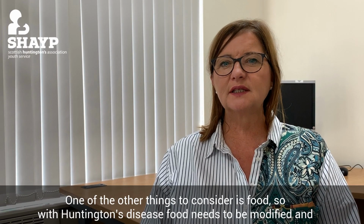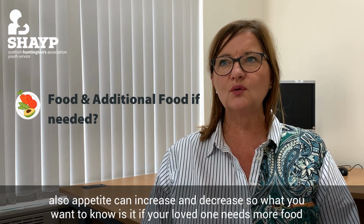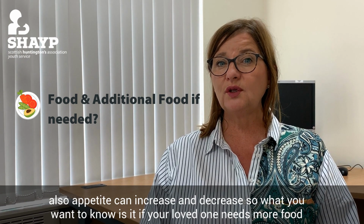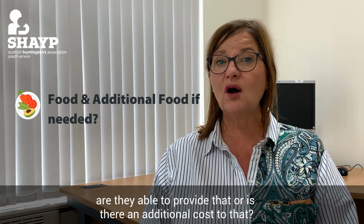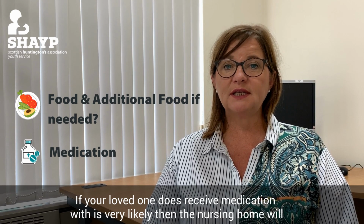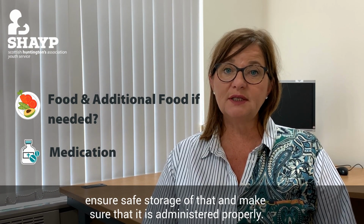One of the other things to consider is food. With Huntington's disease, food needs to be modified, and also appetite can increase and decrease. So what you want to know is that if your loved one needs more food, are they able to provide that, or is there an additional cost? If your loved one does receive medication, which is very likely, then the nursing home will ensure safe storage of that and make sure that it's administered properly.